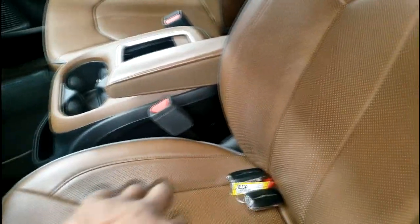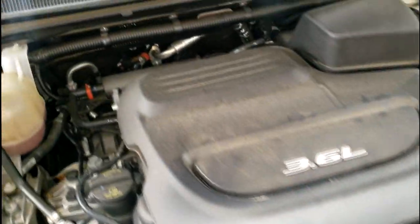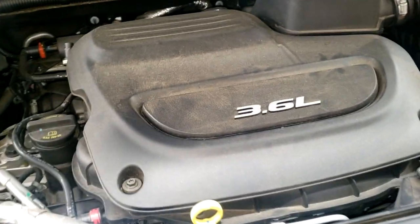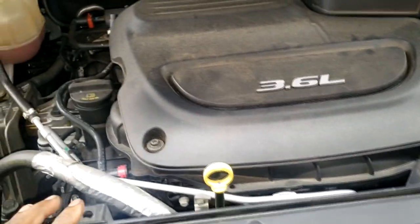But guys, I will tell you this about any Pacifica. Okay, this looks like a '17. The Pacifica came with, guess what? Ta-da! Yes, it's a 3.6 Pentastar. But if you look deep, you will find an EGR cooler on here, which makes this a Generation 3 Pentastar. So yeah, guys, this is the Generation 3. And I'm gonna tell you this. I said it before, I'm gonna say it again.